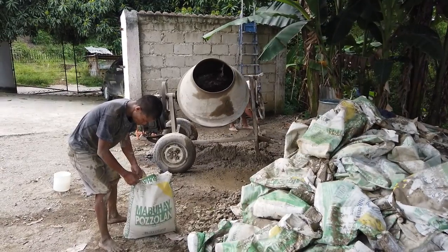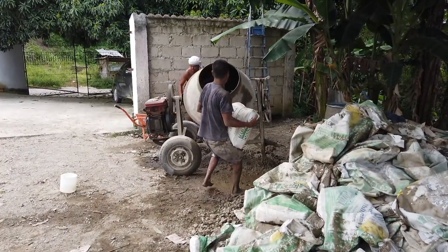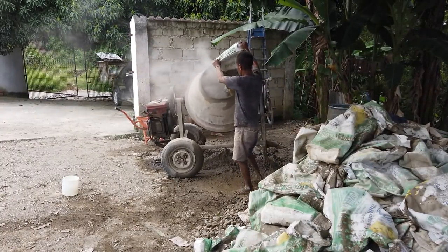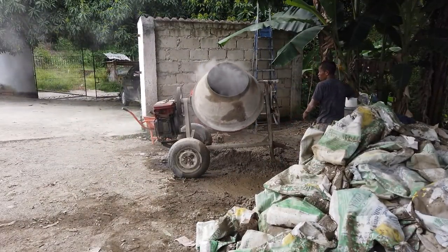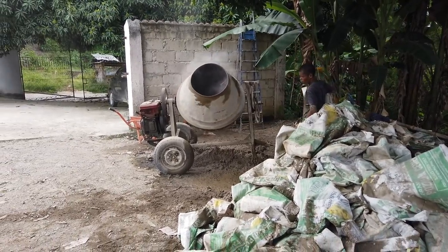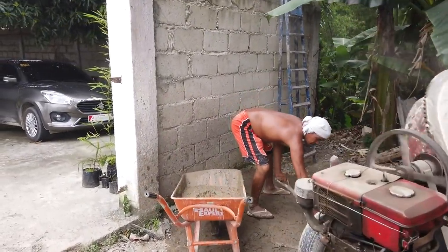So this is now the 34th bag. Hopefully I was wrong about my 42 estimate, but it's 34 bags now. Our mix, as I said, is 1-2-3: one cement, two sands, and three gravels.